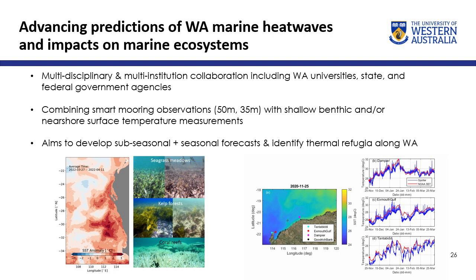So we'll get a good image of what the surface and subsurface temperature is doing, with the aim of developing statistical downscaling techniques to look at the nearshore temperature climates. Then for select sites, we'll be trying to use high-res numerical models to understand the fine-scale temperature variability within some of these specific ecosystems.